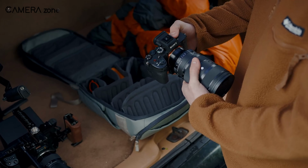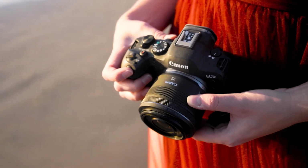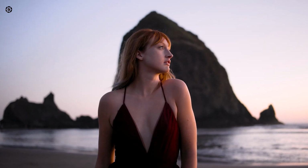Alongside the RF 50mm f1.4 L USM and RF 35mm, this new addition will enhance the variety of high-quality optics available to Canon users. As part of Canon's L series, the RF 24mm f1.4 L USM promises outstanding image quality, robustness and performance.